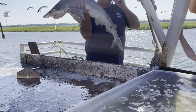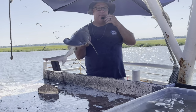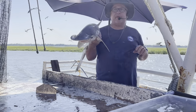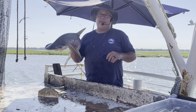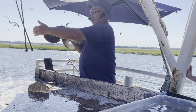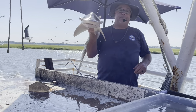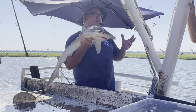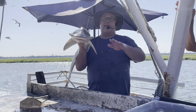Alright, so again, this is a bonnethead shark. The bonnethead gets about 4 feet long, but it's fully grown. It is related to a hammerhead, but you can see the head shape up here is rounded on the front, where the hammerhead would be more straight across on the front. This head shape does a number of things for it.